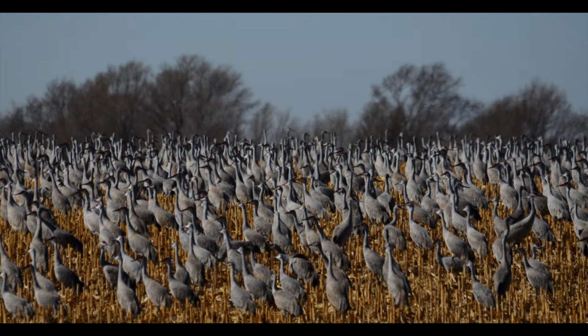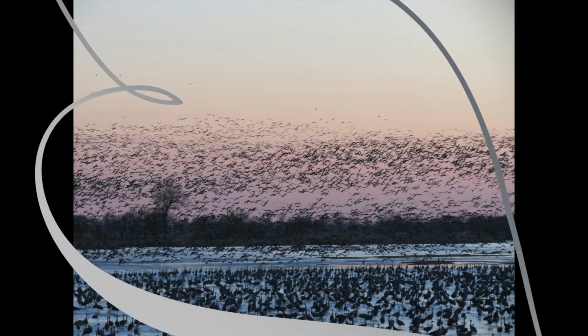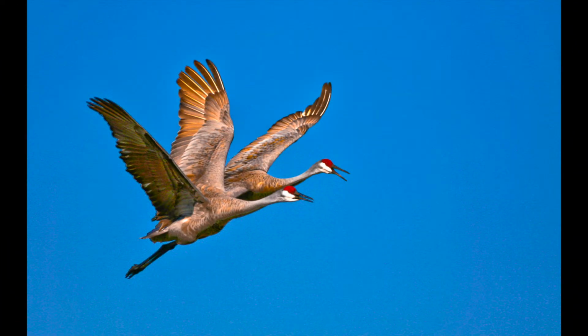Its shallow waters and minimal vegetation protects them from predators. During this time, their diet will consist of bugs, crawfish, snails, lizards, worms, grubs, and insects. Along the Platte River, the cranes will increase their body weight by 20% and will start their search for a mate.